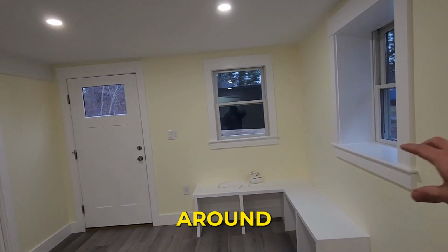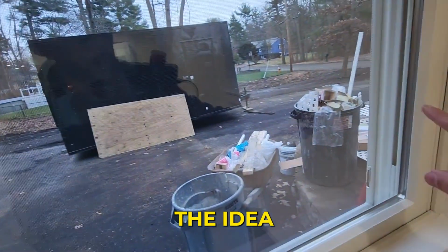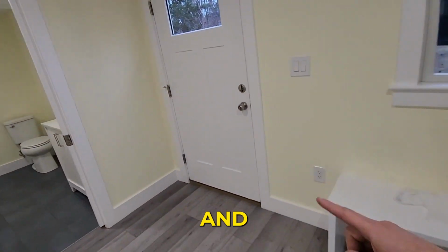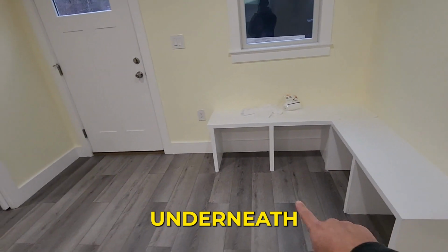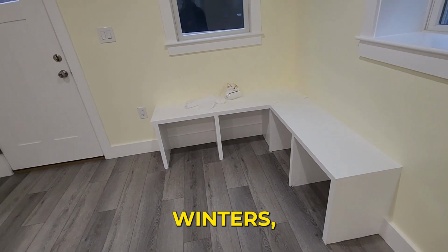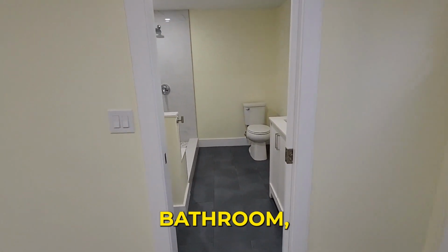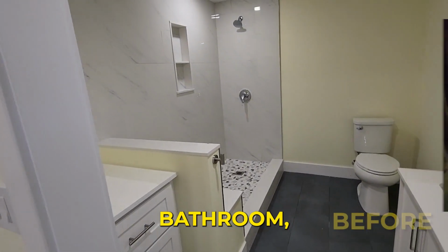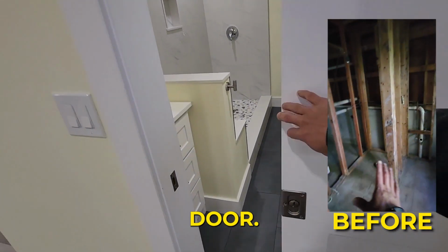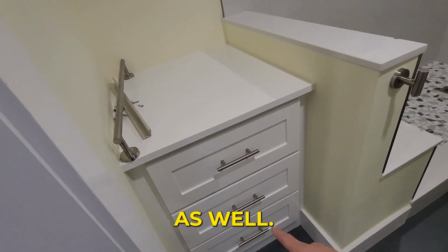Okay, usually the driveway is here. Right, we got to move our trailer, but nonetheless, the idea is you come into your driveway. This will probably be the entrance that's used most often, and you have a little bench with cubbies underneath for when weather is not the greatest, like in New England winters. You can store your shoes right underneath, and then you have your downstairs bathroom. All right. Pocket door. Okay. And then also custom built drawers as well.